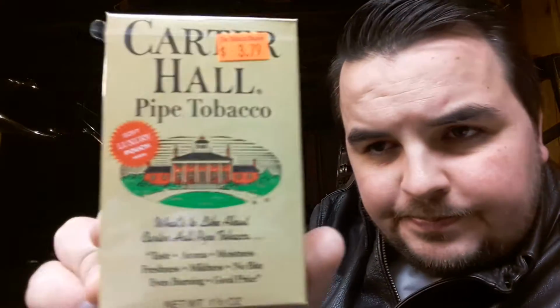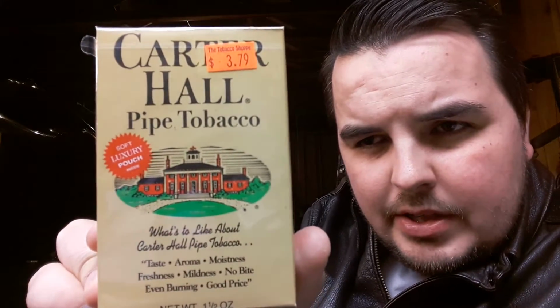here, you've got stately Carter Hall pictured there, an illustration in the center, and then it says, "What's to like about Carter Hall pipe tobacco? Taste, aroma, moistness, freshness, mildness, no bite, even burning, good price." And of course, it comes in the soft luxury pouch.